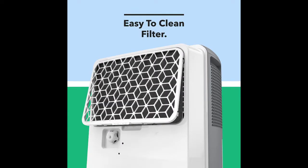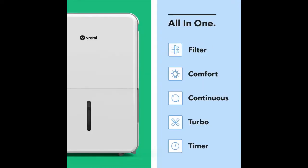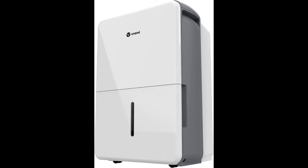If you do need more than 35 pints of water removed a day, then Vremi also offers a 50-pint model. Probably the only downside we found for this unit is that it is quite loud, but most of the time that shouldn't matter for a basement environment.